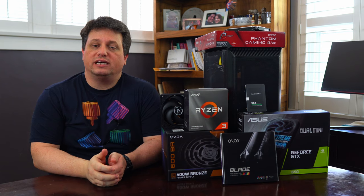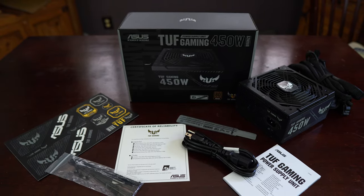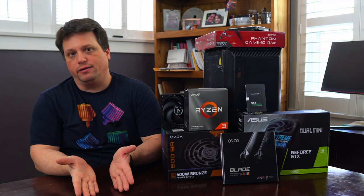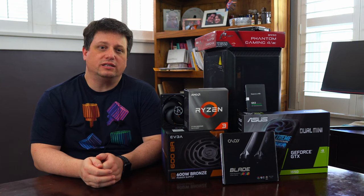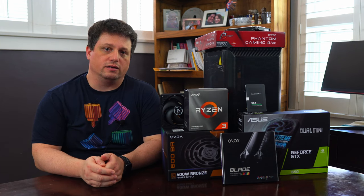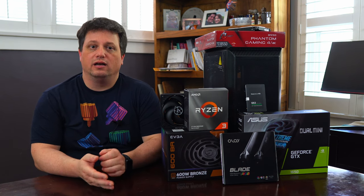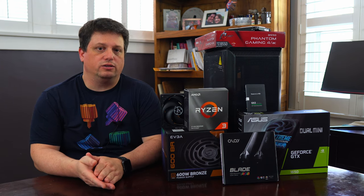Originally, I was going to use the ASUS Tough Gaming 450W 80+ Bronze PSU I got bundled with the graphics card for this build, an ASUS Dual GTX 1650, a non-super version. The Tough PSU retails for $79.99, but I was able to get $20 back with a mail-in rebate. After taxes and shipping, remember the rebate applies to the cost after the fact, the total cost for this PSU was $78 and change, which is still way too much.